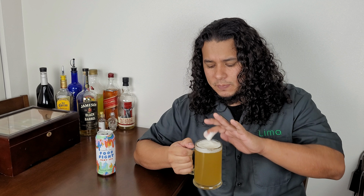So let's go back to this beer. Check this out. Very, very hazy. I can see light that goes through it, so it's not opaque. It's just more of a translucent, I guess you would say.